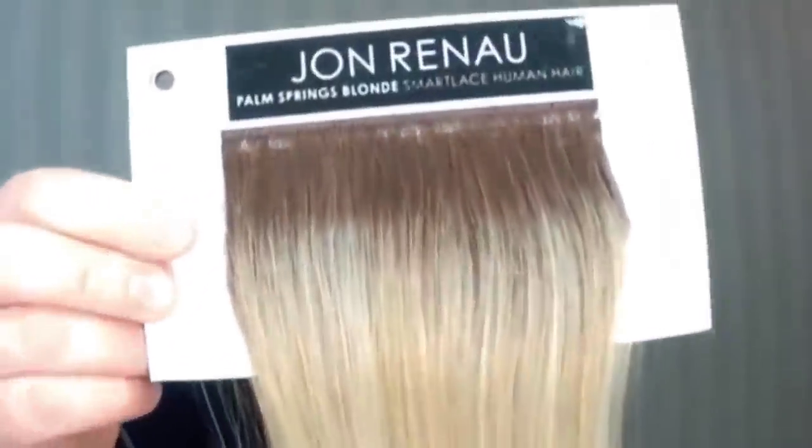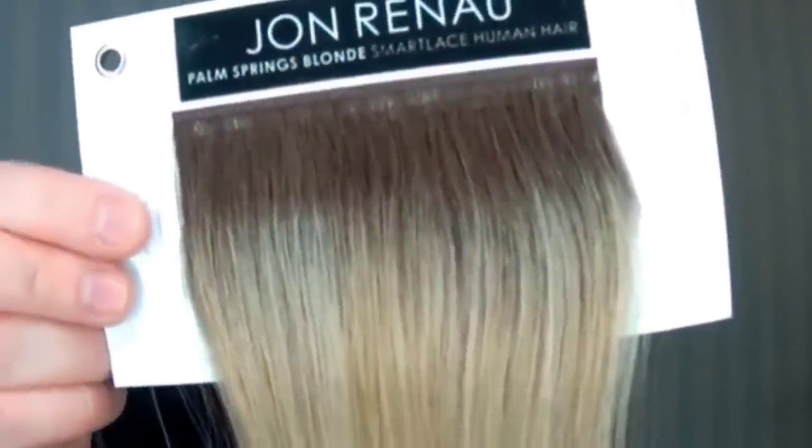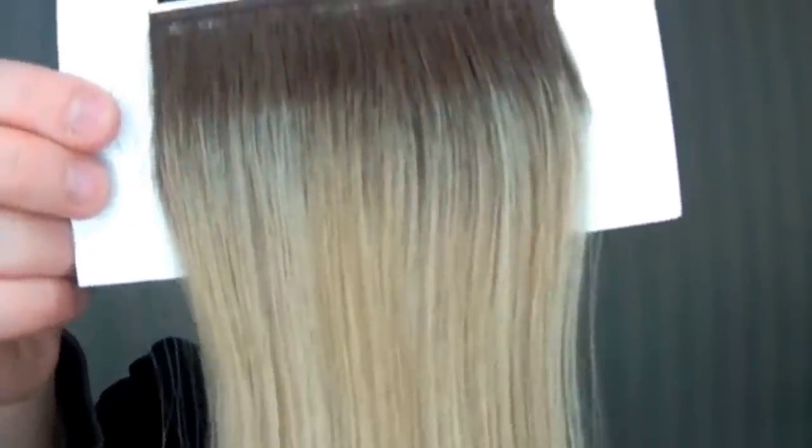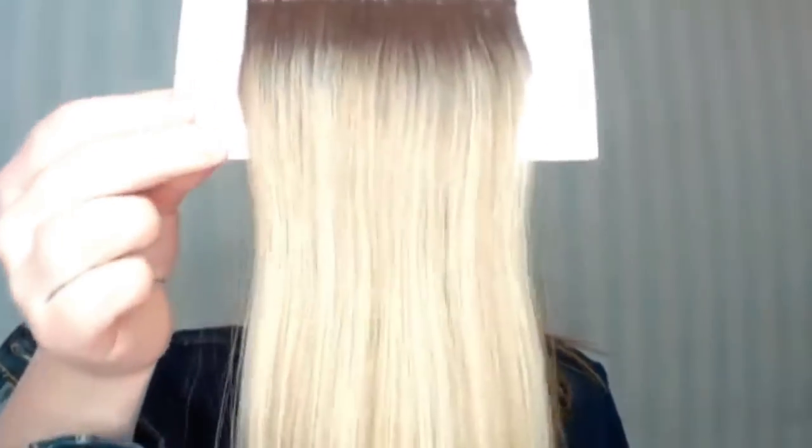Lastly, let's talk about Palm Springs Blonde. That is FS17101S18. This is your coolest color out of the Jon Renau California Blondes. This also has your lightest root. This has extra cool and platinum blonde tones. Oh, so pretty.